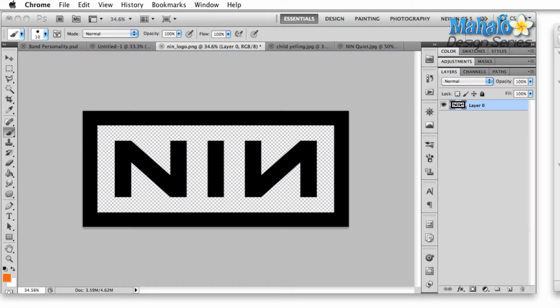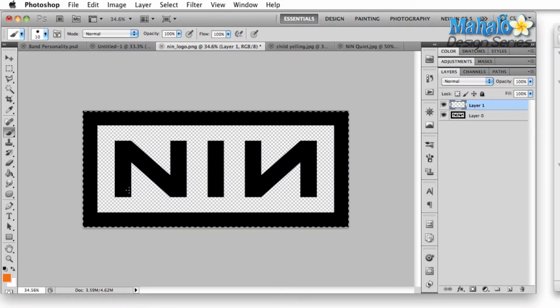You've got form following function. 9 Inch Nails is the name of the band. NIN is the basic shape of the logo. You've got shape dynamics and a good flow to how your eyes move across this image. We move straight across. This is fantastic.